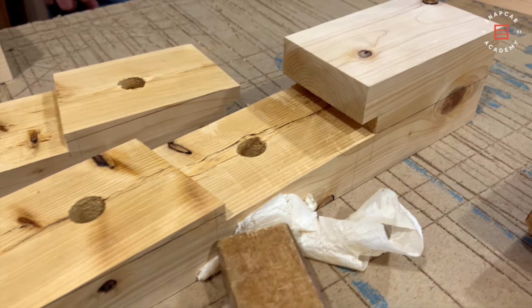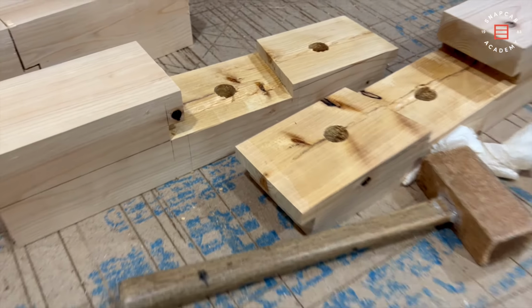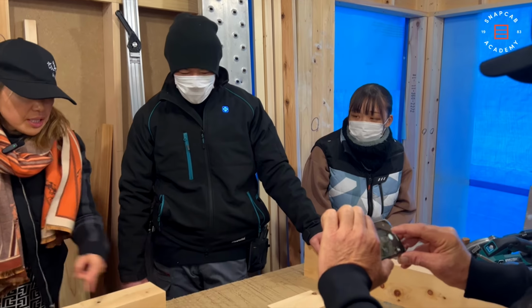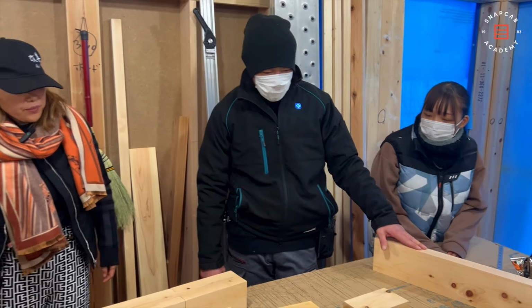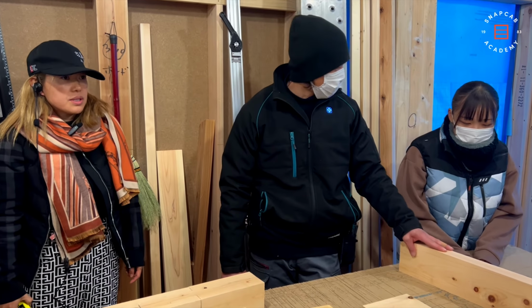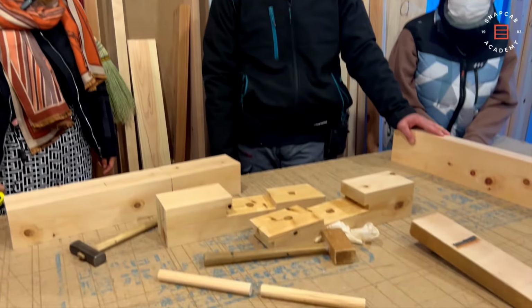No way. How long did that take? It doesn't look like it would budge at all, even in an earthquake. How long did that take to do? It took me 90 minutes to do this. Oh my, an hour and a half.